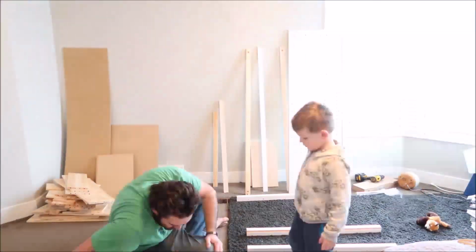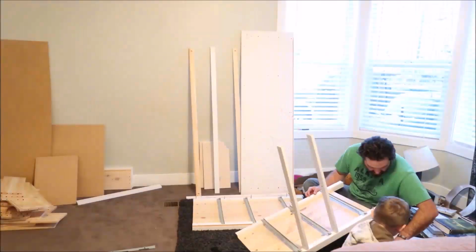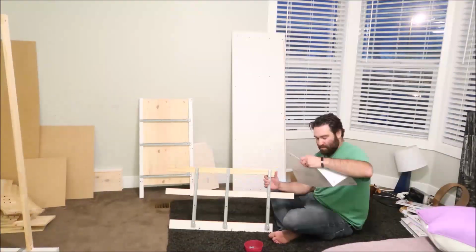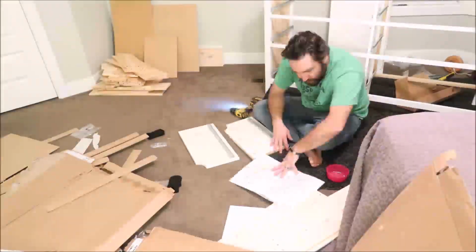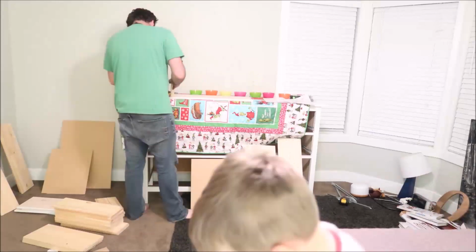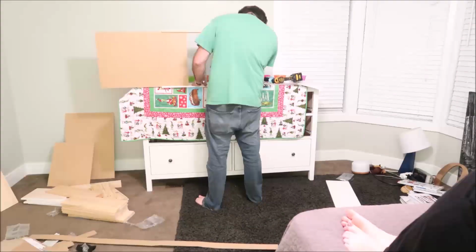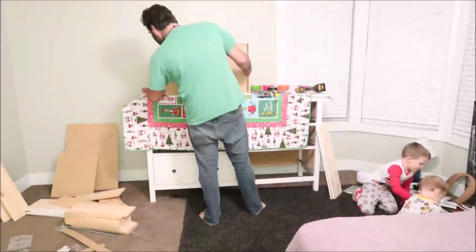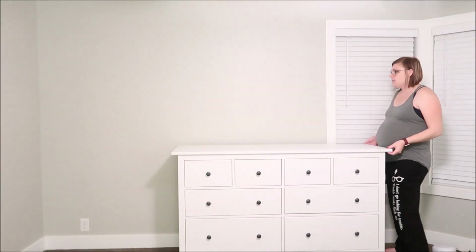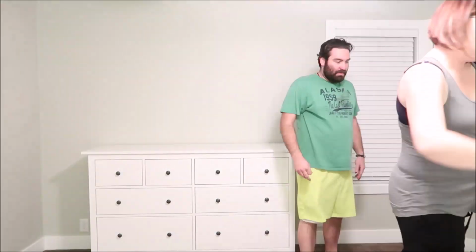So we ended up going to IKEA, where we wanted a small 3-drawer, and we ended up getting this one, which is much bigger, but it was the exact same price as the small one we got from Target. It ended up being way more sturdy and it can fit a lot more stuff, and I'm excited for it. It turned out so cute. So we ended up moving it over and moving it over again to put our rocking chair in there and then making room for the crib.